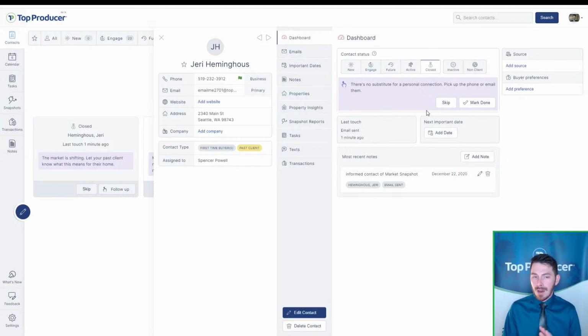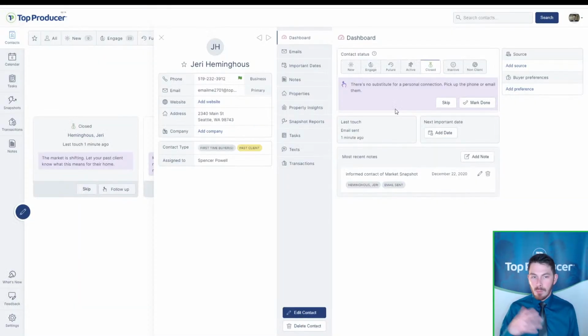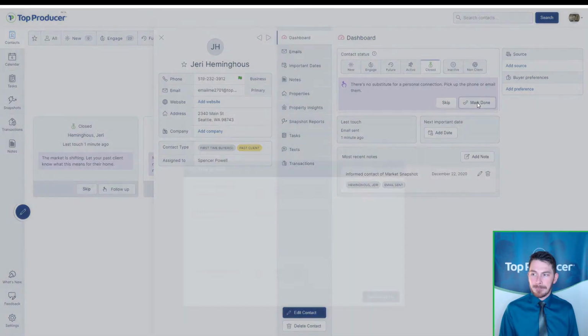But while you have this record open, you can always take this further by marking it done and manually recording details here and then scheduling a follow-up as you do so. And I highly recommend, more often than not, going the route of marking it as done in the follow-up coach yourself instead of just closing the record after. So we have sent an email. Let's go ahead and click mark done.